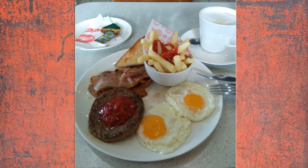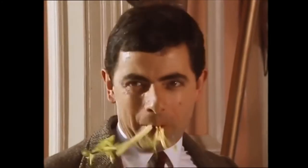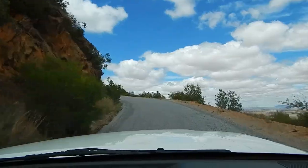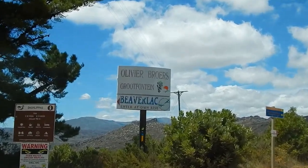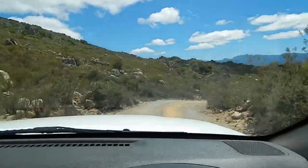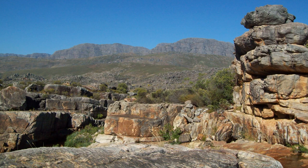Every road trip has to have one of these. The dirt road going down into Beaverlac is fairly rough in places, but if you slow down and drive carefully, you should be fine. Beaverlac is a natural heritage site, and the Grootfontein farm is committed to preserving this area.